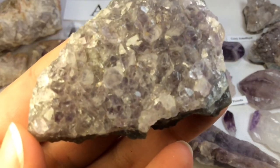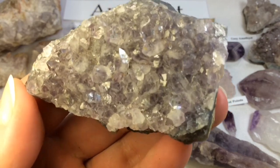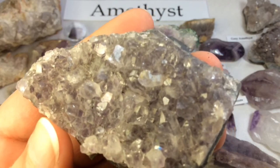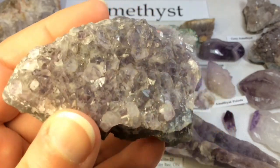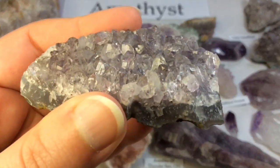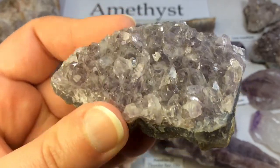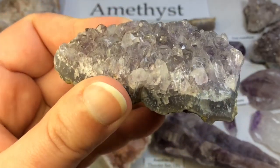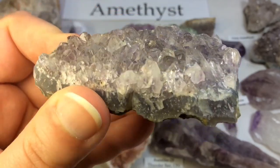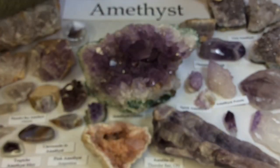Some locations attribute the grayish purple color to a higher saturation of joeithite inclusions. And it's also noted that most of these gray specimens tend to have short, stout, fatter crystals rather than the nice, long, pointy ones that we find here, especially in Thunder Bay. Beautiful. And I have a few of these.